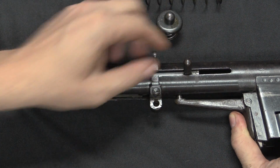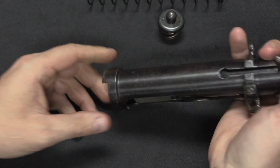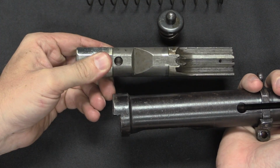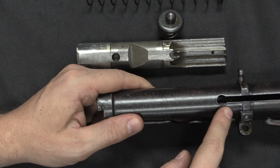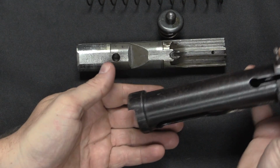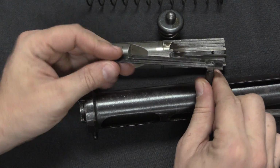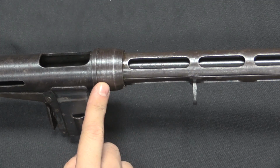bolt back. This is a non-reciprocating charging handle, and I'll show you how it works as soon as I take the bolt out. So there's the bolt. And then the charging handle just fell through. Once the bolt is out, the charging handle drops through that round slot in the receiver and comes out like so. There is one further element of disassembly we can do, and that is to remove the barrel.